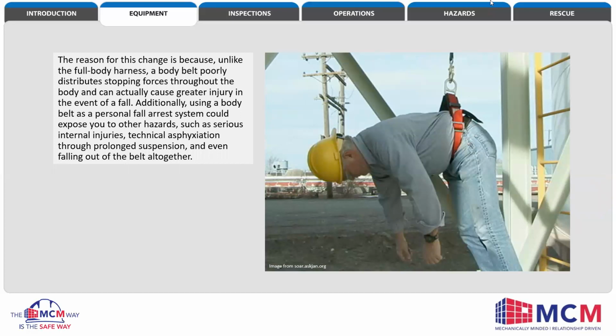The reason for this change is because, unlike the full body harness, a body belt poorly distributes stopping forces throughout the body and can actually cause greater injury in the event of a fall. Additionally, using a body belt as a personal fall arrest system could expose you to other hazards, such as serious internal injuries, asphyxiation throughout prolonged suspension, and even falling out of the belt altogether.